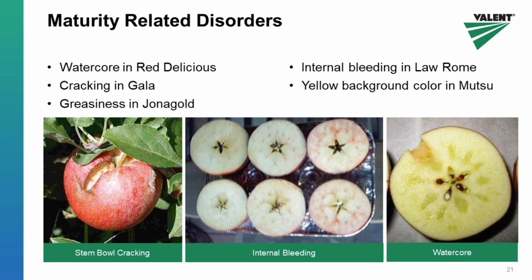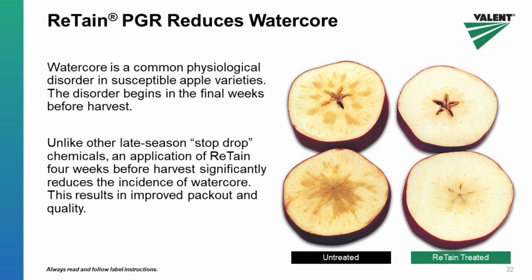Let's think again about the effects of Retain on maturity-related disorders, other problems that frequently pop up. So Retain does a great job in reducing water core of Red Delicious, the cracking in Gala that can often be a problem, especially when you have remnants of hurricanes coming through roughly at the time when Gala begin to be ready for harvest. Retain can be a great tool to reduce the stem bowl cracking. Greasiness in Jonagold is also greatly reduced by Retain. The internal bleeding that happens in Law Rome, very much reduced by Retain. And some background color issues in some varieties also is helped by Retain. So these are good and helpful responses that have implications for pack out and fruit quality later on.